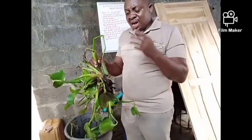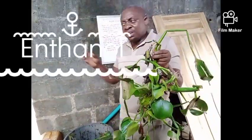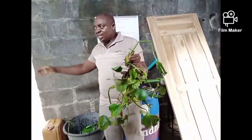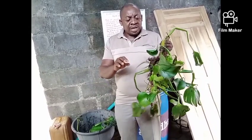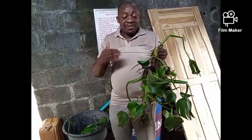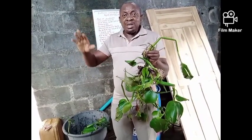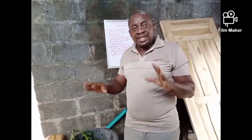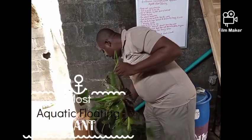As I know, ethanol is being taken from this plant. Ethanol that they use for cooking, ethanol used for drinking, ethanol used inside beer, used inside our drugs and so on. All these are taken from this wonderful plant that we call water hyacinth. So it is very hygienic. It is very productive. As I said earlier, it still remains one of the most productive plants in the whole world. So in here we have the water hyacinth.